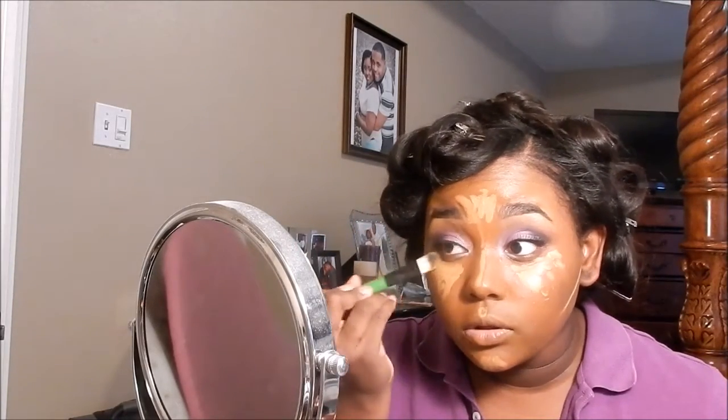And just so I can be B-E-A-T, I'm going to take this underneath where my contour will be for a little. Oh yes she did. I'm going to use this little BH Cosmetics brush just to blend it. This would be a perfect spot to use a sponge, but I don't have one that's clean enough. Just too dirty. You can use a disposable sponge, that's perfect too. Just pat it like the bell.